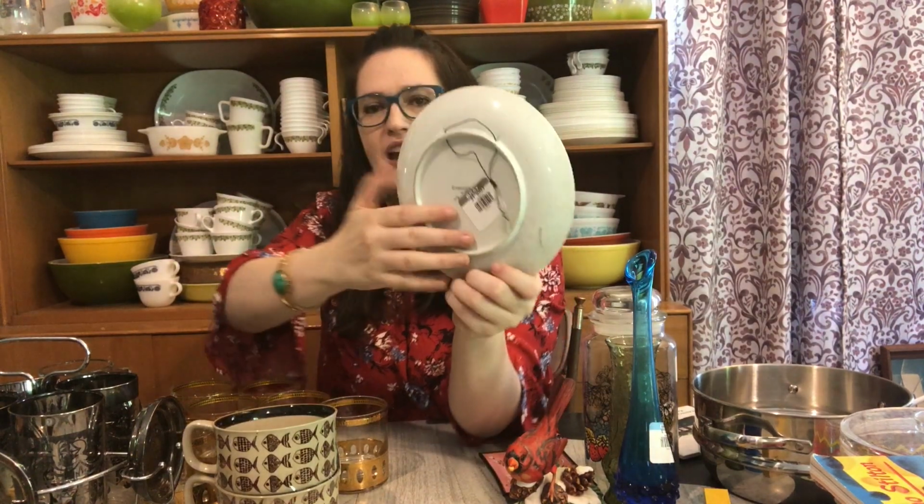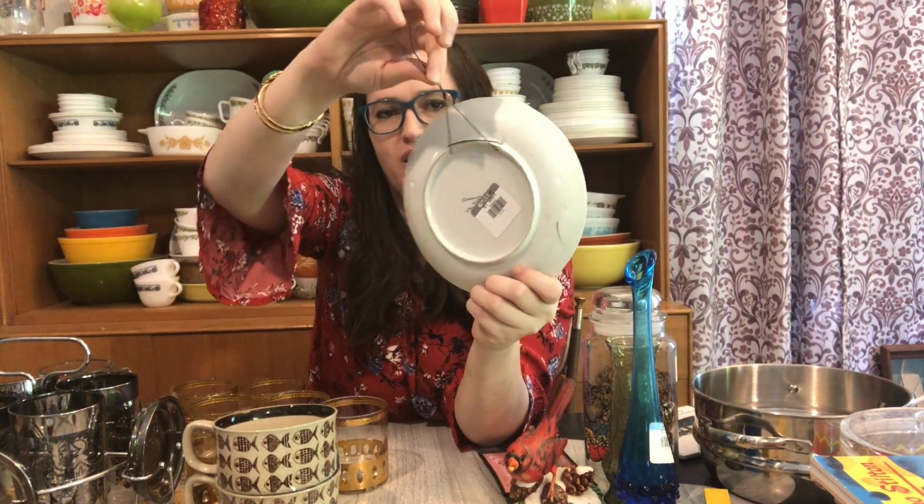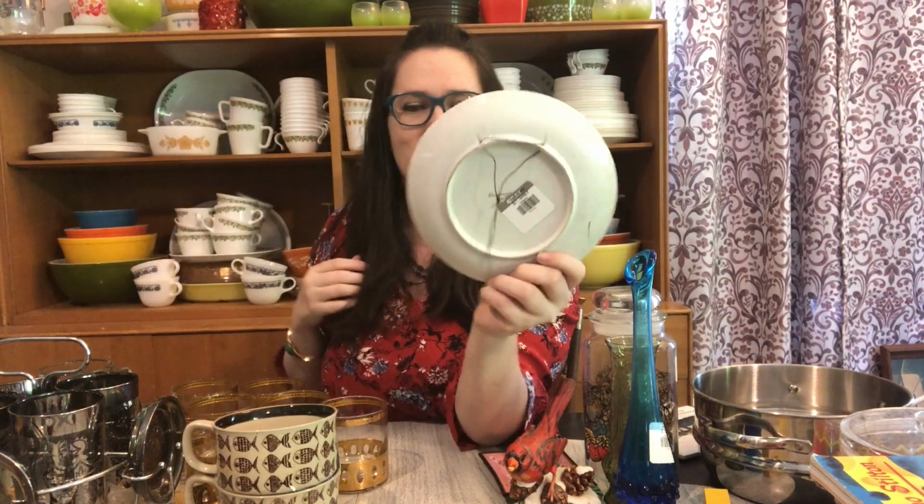It does already have the pre-hook on the back. Somebody stringed it up, so yeah, it's good to go. I just gotta figure out what pictures I want to use and make my wall, so I was excited to find that.